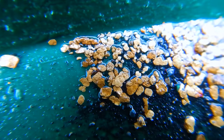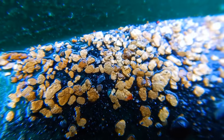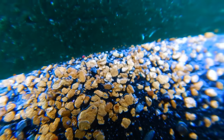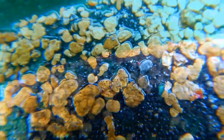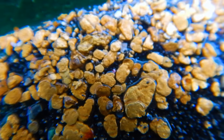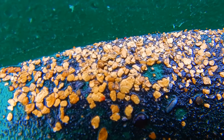Now, of course, I will be taking this home and cleaning it up properly, throwing it on the scale, weighing it in, all that kind of stuff that you always have to do at the end of a gold panning video, gold mining video. But right now, just giving you a look at the gold while I sit on the edge of the Fraser River. Not too shabby.